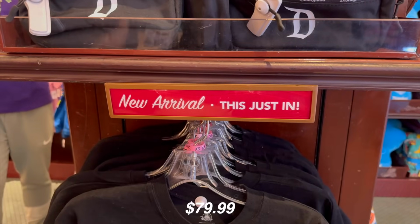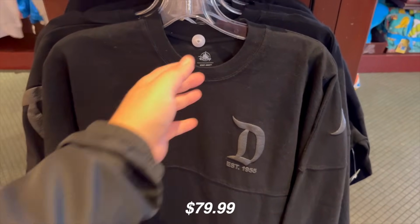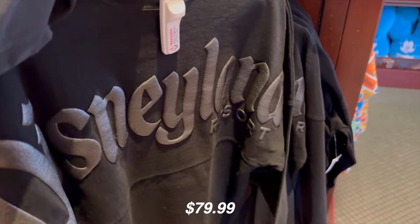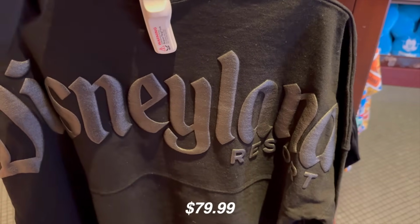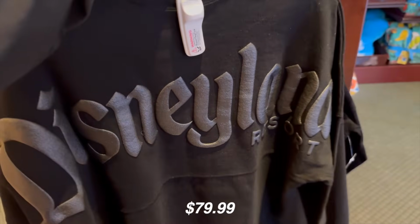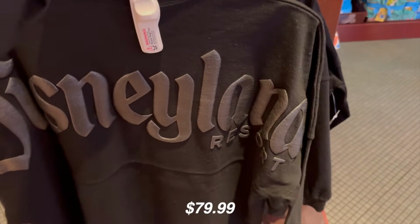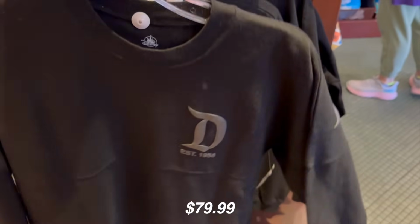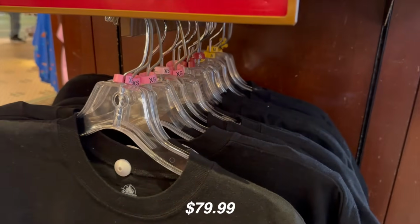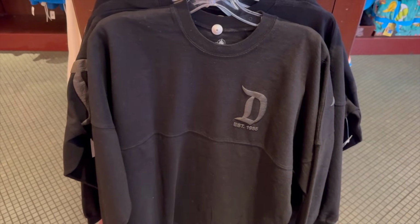Now, something that has recently arrived here to the Disneyland Resort is a black on black Spirit jersey. So this will run $79.99. Really fun. It's like a charcoal black on the letters. I know it looks a little bit more gray here on camera, but it's definitely a little bit darker, giving that onyx kind of feel to it. But definitely charcoal, I think, would be the right thing to say. And apparently this has been a hot commodity just because the sizing is a bit off. But yeah, they have this for $79.99 each.